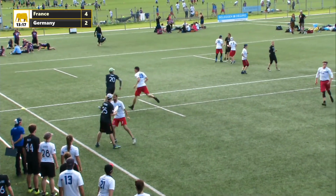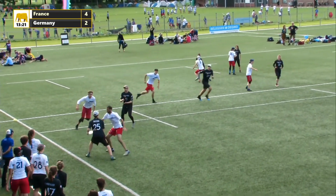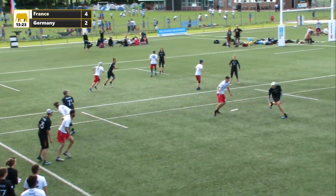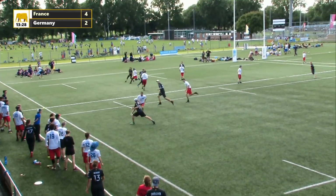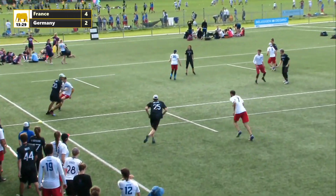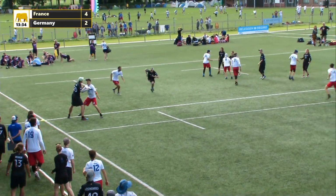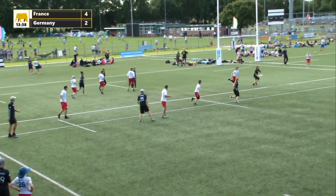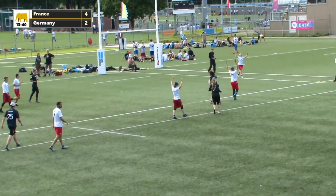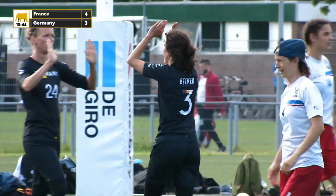Big German with the disc. Jung on the sideline now, looks at his dunk. Fakes that high release again, Klein in the middle. France doing a really good job keeping Germany out of the end zone here. Looks like a travel, Klein back out. Jung goes into the end zone, Klein isolated now, hasn't really got any options. Jung comes back. Looks at the break side, great footwork there from Verena Becker, and that is a score for Germany.